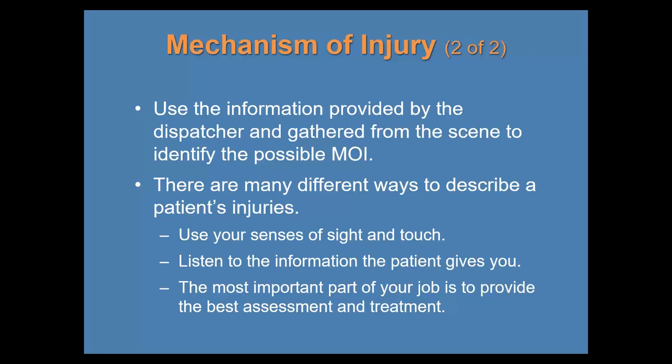So use your senses of sight and touch. Listen to the information the patient gives you. Like I said, we're asking them about their mechanism of injury. If we get down to SAMPLE and we talk about events leading up to, hey, what happened? Tell me what happened. Oh, I was running real fast and I planted and then I was going to turn and jump and catch the ball, but there was somebody there. So I didn't jump and I ended up twisting all the way around and I heard a loud pop in my knee. Okay. That's a lot of good information, right? It tells us a whole lot about what could be going on with his knee pain.